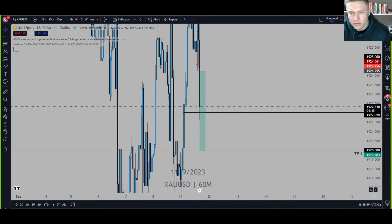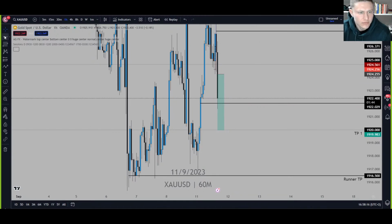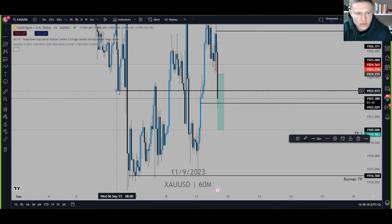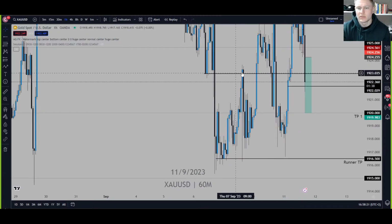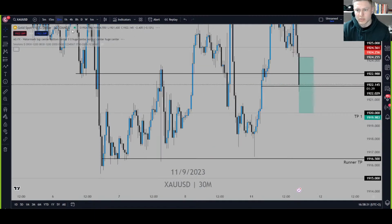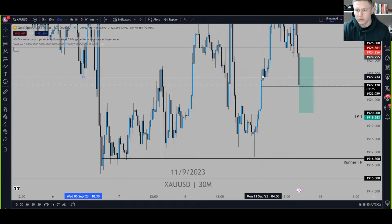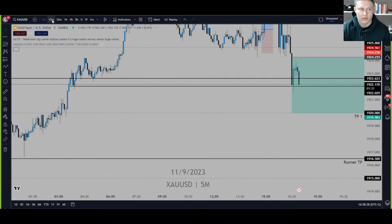Looking to the left, that 1923 was also quite a significant level we were looking at for a couple of days. I think if we can close below there on the hourly, we should be okay. It would be even better if we could get closures below 1922.5, the structure from earlier today.